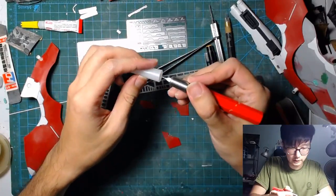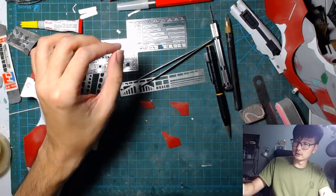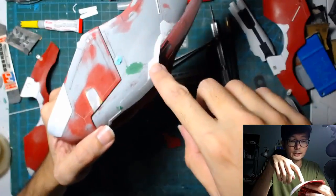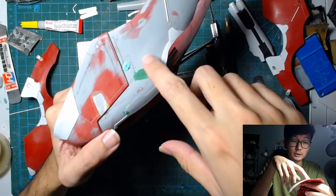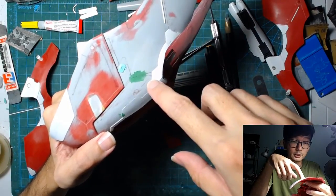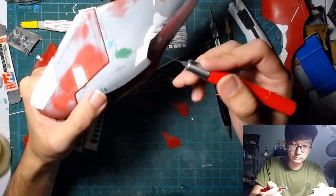On the other hand, if you are working on putty, in this situation here, I mentioned in the last video that when I was scribing over, the edges actually cracked open because of the different material at that small little spot. So I filled it up with E7 putty, and then I went through it with a BMC chisel.